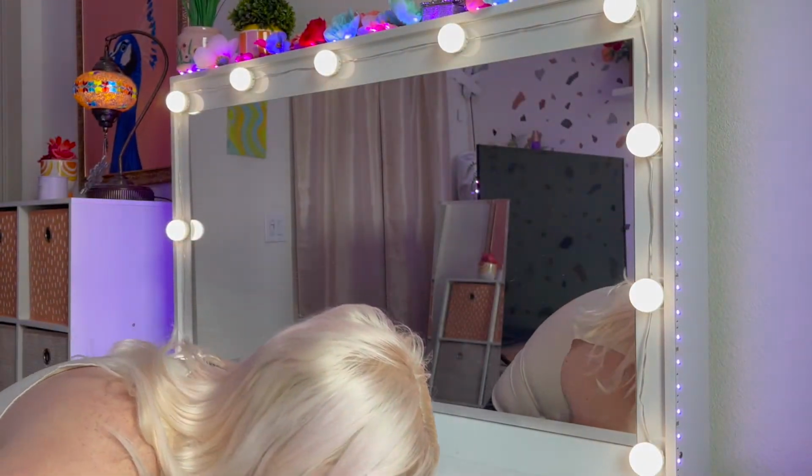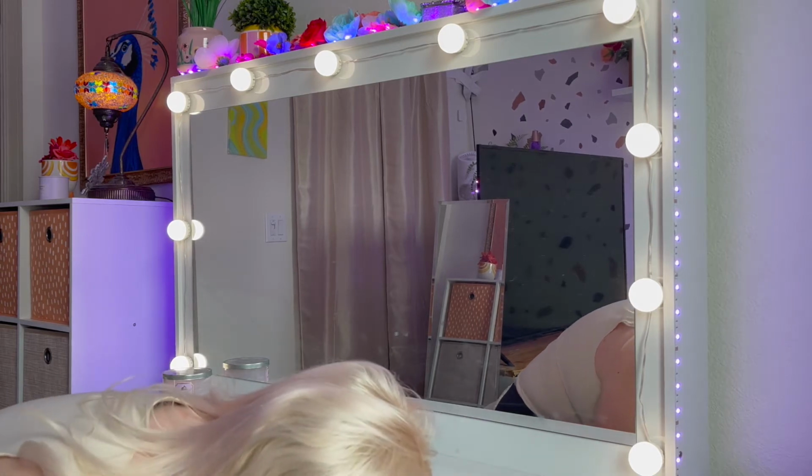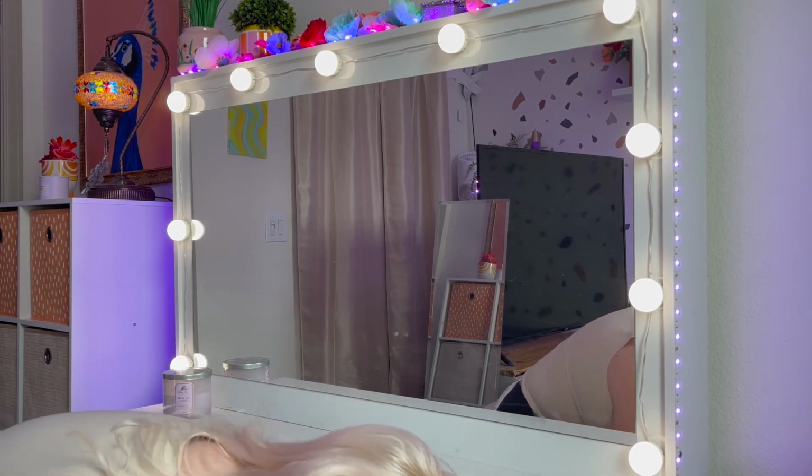Alright, and I like to blot this on my lips. Apply a little bit more in the center. And then I just take my finger and dab it out. And then I'll add a little bit of my Fenty Gloss Bomb. This is the original shade. Mostly in the center.